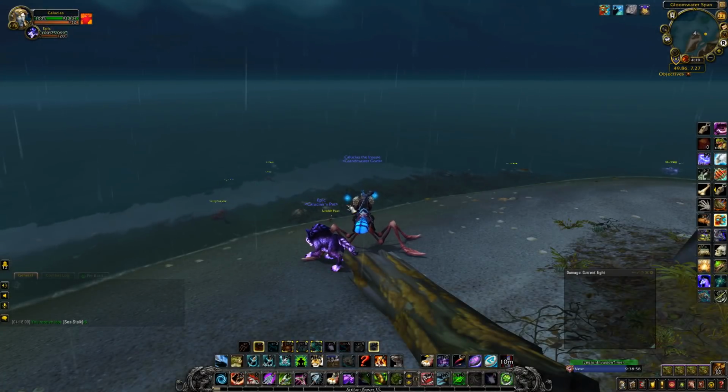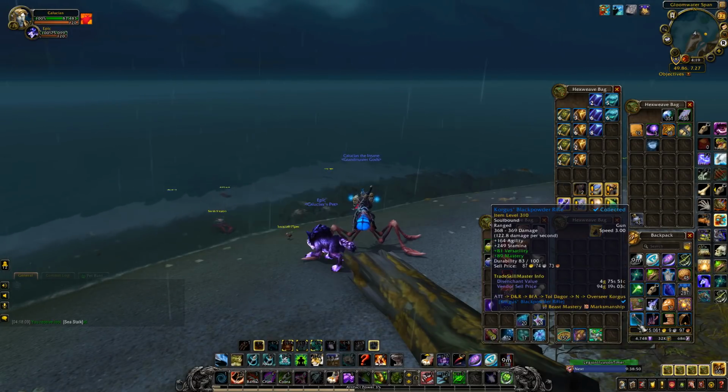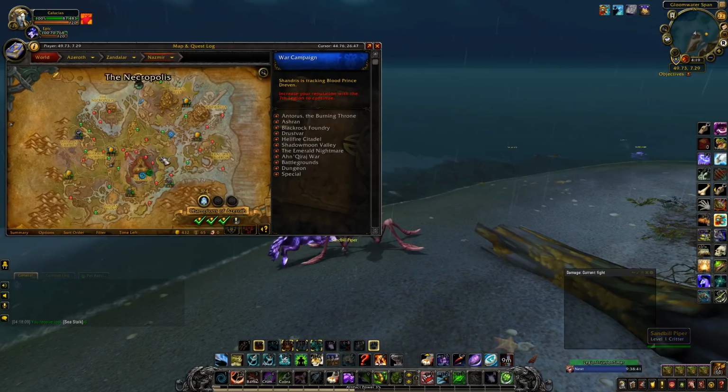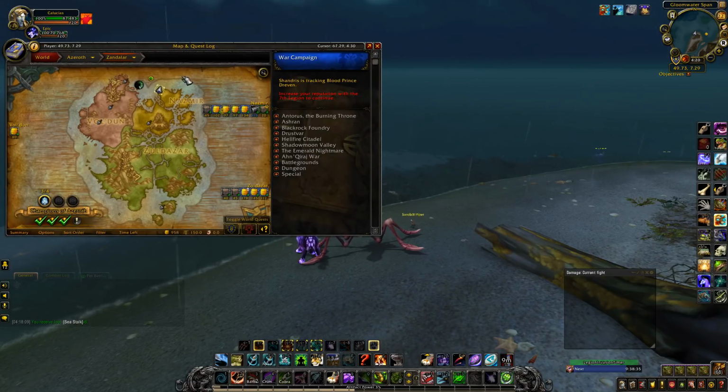Now we're at pebble number 7. Now this is one where you need the water strider, or some swim speed increaser. So I'll go ahead and take the liberty to equip my artifact fishing pole from Legion, because that increases your swimming speed by a significant amount. And we're in Nazmir, the very north point of Nazmir. This one is actually, you don't see it. Let's zoom out. It's right there.